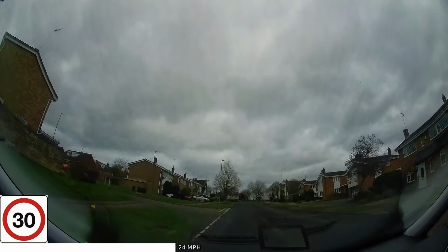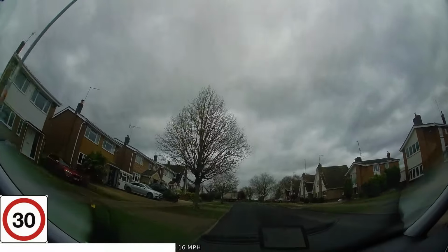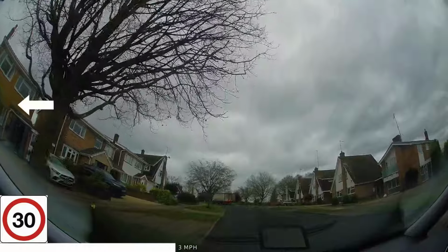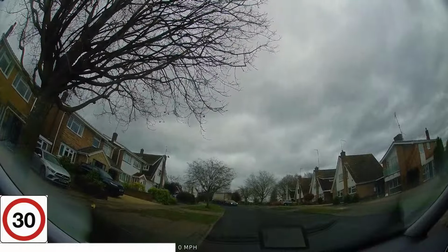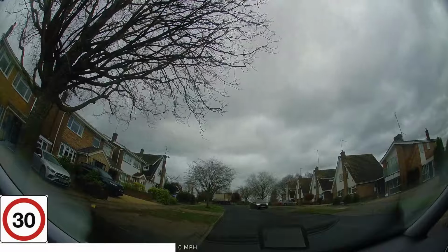Pull up on the left, please, just by the big tree. Thanks, and drive on when you're ready. Testing the hill start.